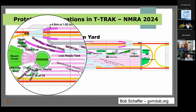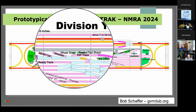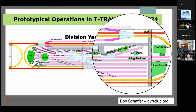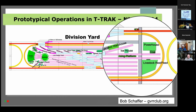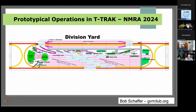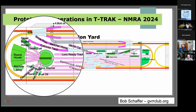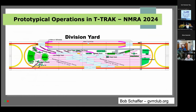You have engine servicing, and then you have all the other cars that you would have in a yard. You've got layover housing. I put in a lot of weigh scales and refrigeration and ice plants and a power plant and livestock feed and the rest. And this is really important if you go back a little bit in time to the '30s, you can have some really interesting operations going on. Particularly with cabooses, because remember at that time period, the cabooses were assigned to crews, not to trains.